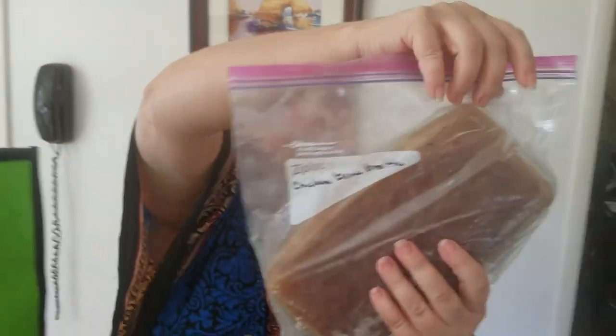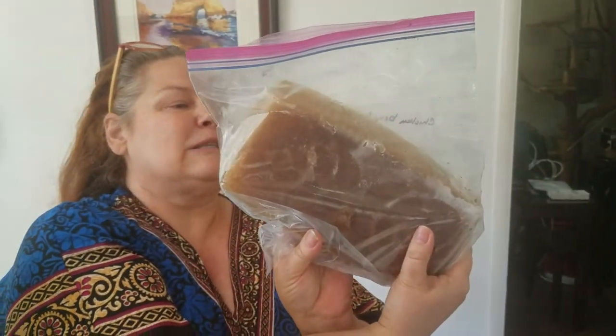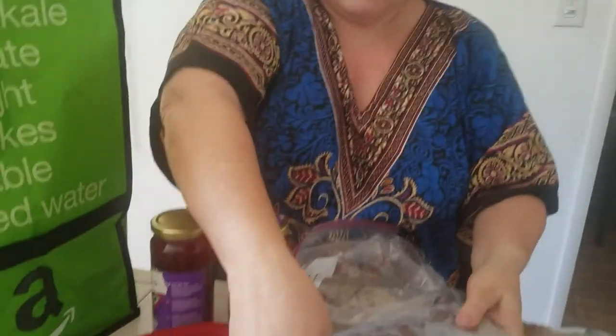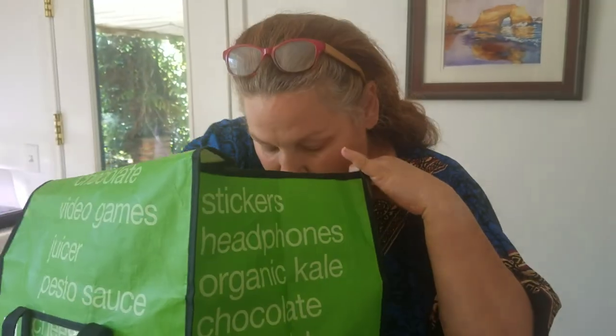This is just pure chicken bone broth. It's frozen now. It's a nice big log. It says chicken bone broth right on it. It's my yumminess that you love. It does not have any vegetables or anything in it, so you can do whatever you want with that.